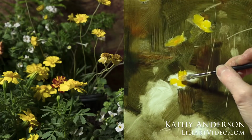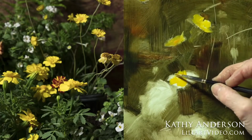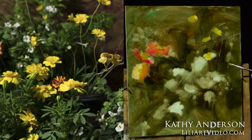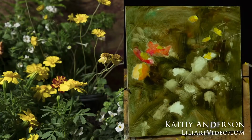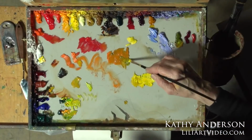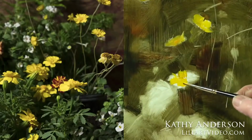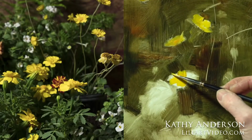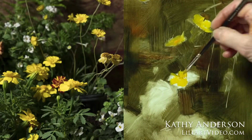This one is over here. And then there's a little one coming this way. And you notice I went that way with my brush, and I did that because if I went this way, I would be dragging that green-brown right into it. So this petal is up this way. And then there's some nice dark down in here.